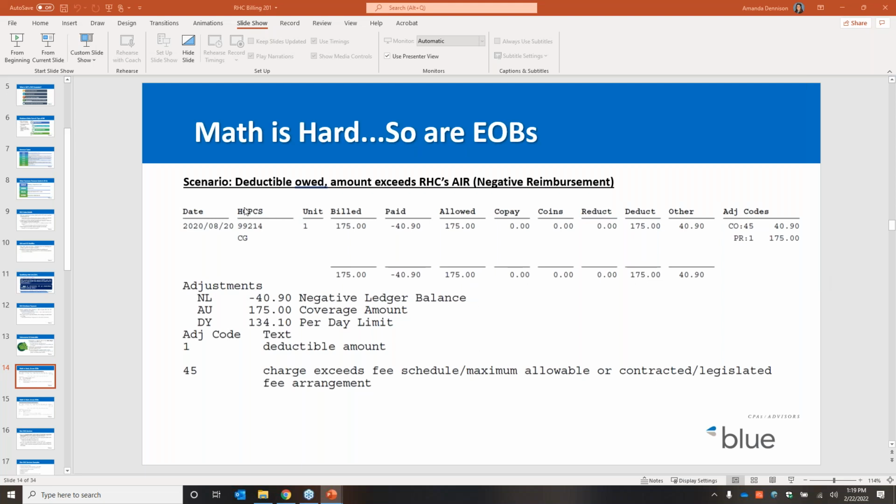This one particularly, we've got a 99214, you'll see with that CG, the amount that was billed, so that's the charge amount, is $175. This paid amount that you see is what shows as a negative ledger balance, so negative reimbursement. Again, I'm not going to go too into the weeds on negative reimbursement because Mark did talk about that during RHC 101, so you'll want to go back and watch that presentation if you have questions about that.